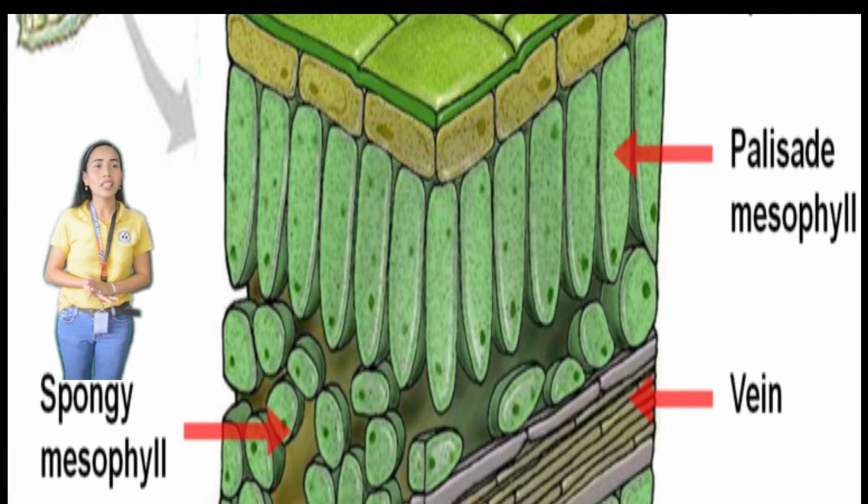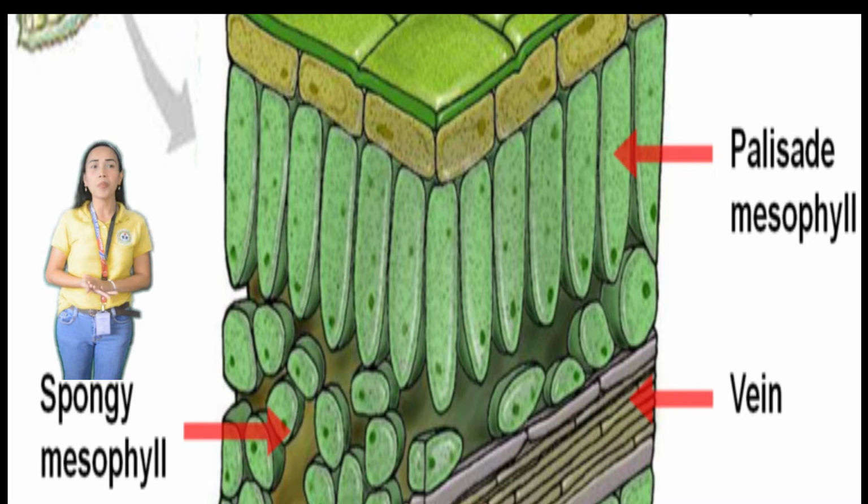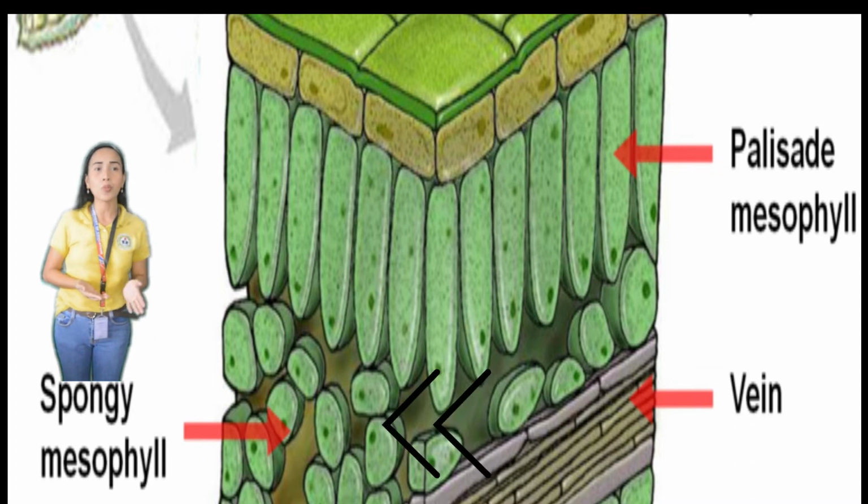Alright, so next, the mesophyll or the middle leaf. It is the tissue that builds up most of the interior of the leaf. The upper layer is the one that captures sunlight and carries out most of the photosynthesis, which is known as the palisade mesophyll. The second layer is the spongy mesophyll, and it contains rounded cells with fewer chloroplasts. The cells are loosely packed and separated by larger airy spaces.